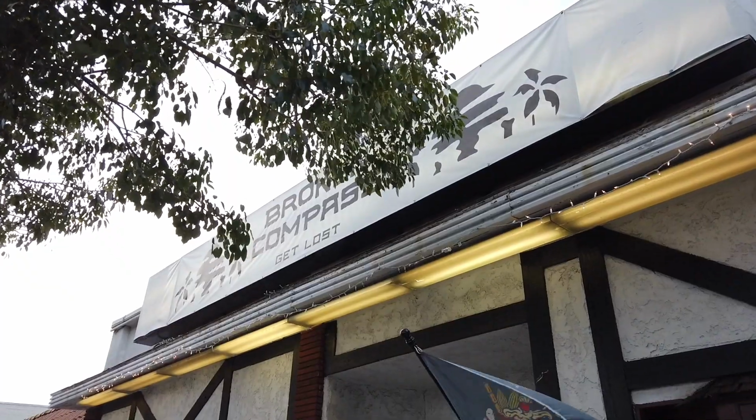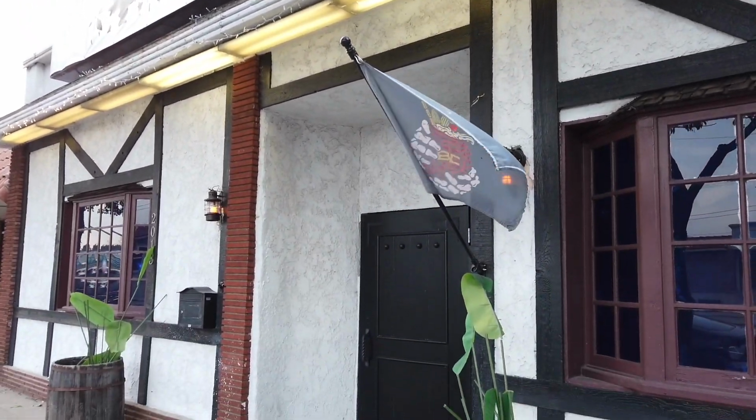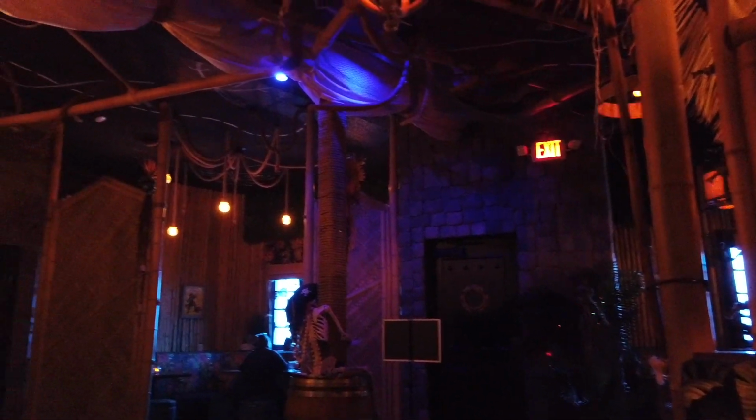The new kid on the block is Broken Compass, which is a tiki bar. If you have watched any of my videos, I love Trader Sam's. Obviously, I'm not going to Disneyland a lot, so this is as close as I'm going to get. It's like that Enchanted Tiki Room. This little menu I thought was cool. It's made out of wood, and it reminded me of the Jumanji game. But overall, this place is great. Just sitting here, you don't feel like you're in Burbank. You feel like you're somewhere else.